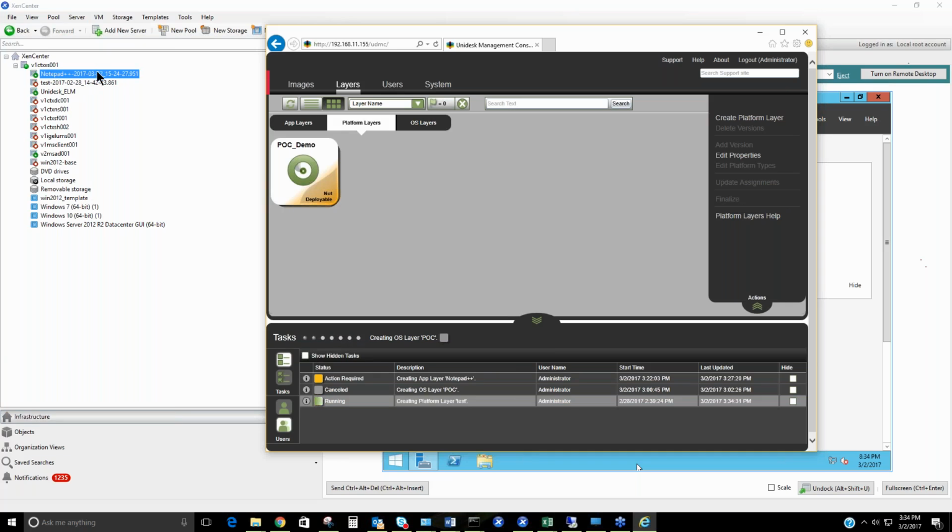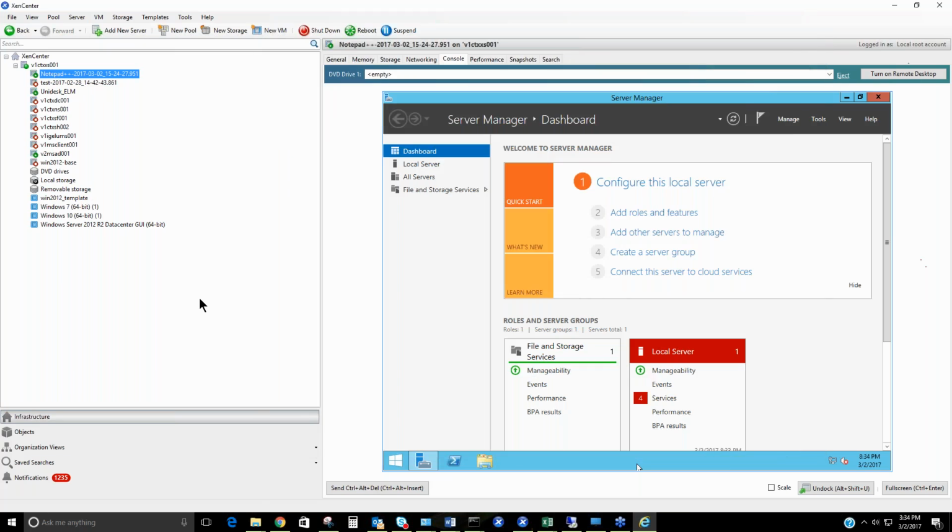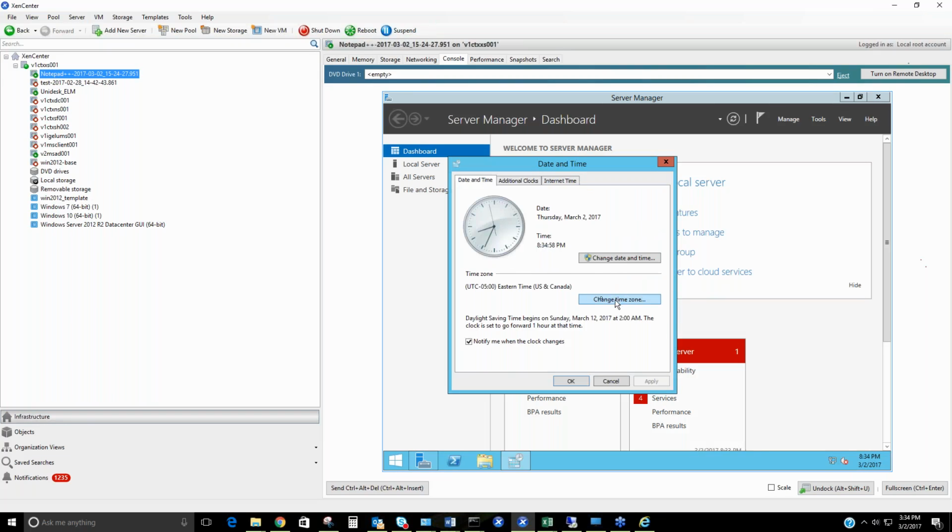Right. And you saw what Andy did there. He looked at the task. The task will always give you the latest update on what's happening with it, right? So it's telling you exactly as it goes along what it does. So it's definitely always good to be looking at those tasks to see what they're doing if you're curious.